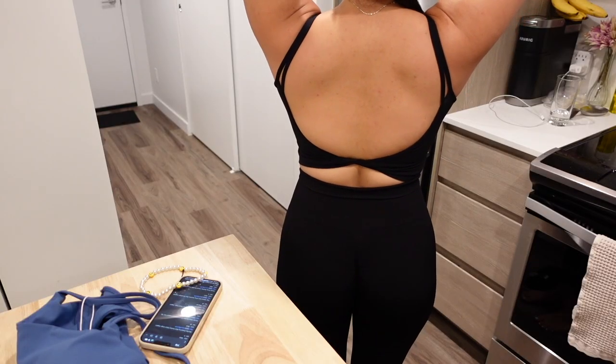These bottoms are called the high-waisted butt lifting seamless plain full-length leggings. And let me tell you, they make the booty look nice. So that's what the back looks like. It accentuates the booty. I'm gonna wear the leggings today.